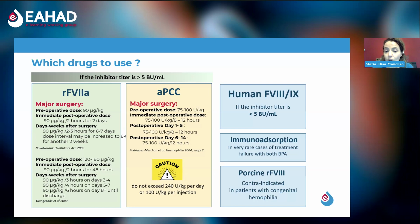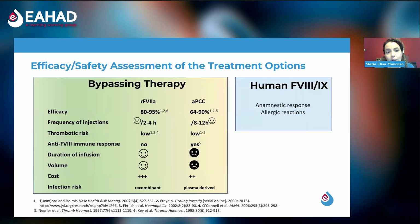Just to note that even though there is available porcine recombinant factor VIII, which is used in acquired hemophilia, this is not indicated for patients with congenital hemophilia because there are no studies and no data supporting its use in this setting. So for bypassing agents, we know that the efficacy rate in the surgical setting is rather high. We have to acknowledge that there are differences. As I already mentioned, the interval in the administration is pretty much different, and it's more challenging for recombinant 7A. However, this also gives, in some cases, more flexibility at variance with APCC.